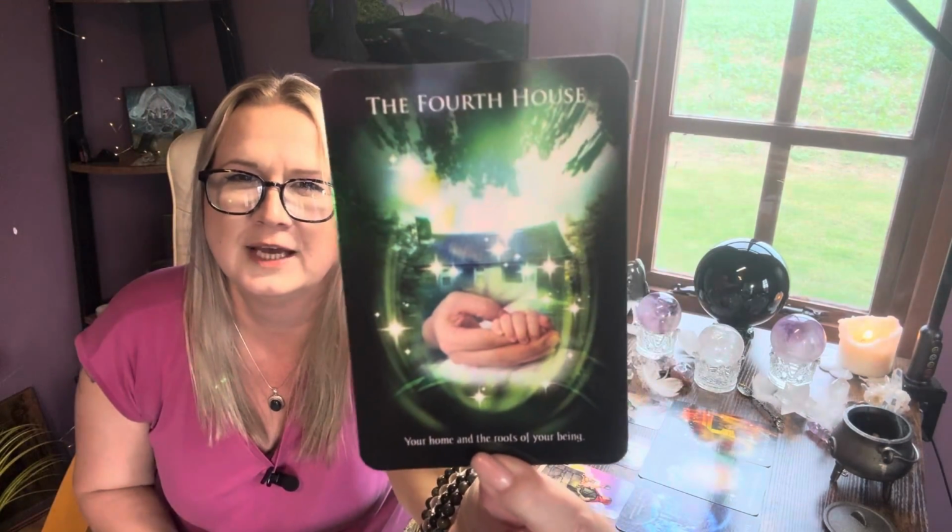Your next card is the 4th house. That's your next card. And that is your home and the roots of your being. The roots of your being. And with this one, oh, I say, you've got the King of Swords here. The 4th house, your home and the roots of your being.